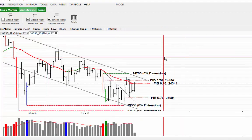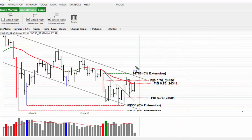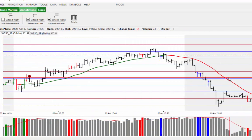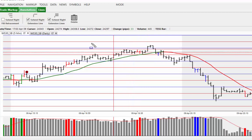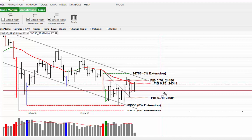In the daily chart, again, the 76% retracements played out yesterday. The market traded up to the ones that we drew in yesterday's market alert before finding resistance and then moving lower. So if you had been long in the intraday chart in this area here, you would have known from the daily chart that there was going to be some sort of resistance at 24,341, because that's what we drew up in the bigger picture.